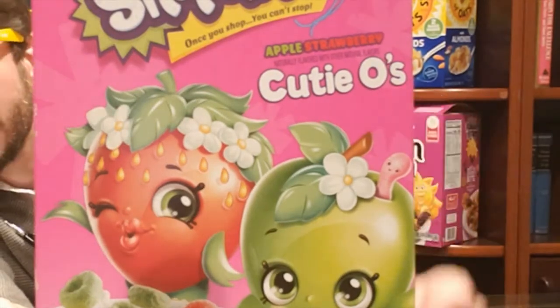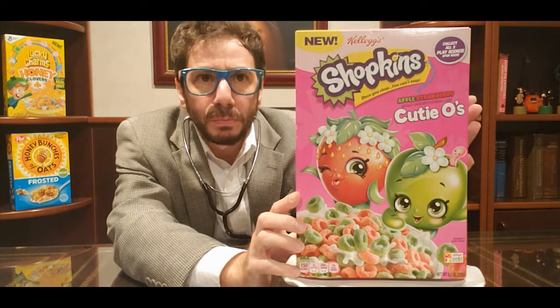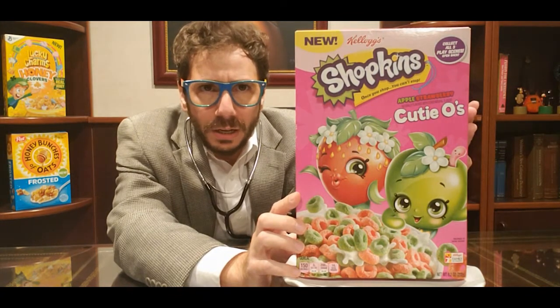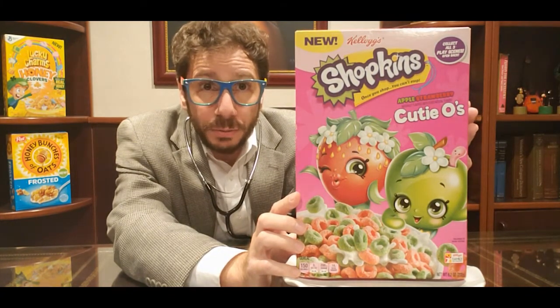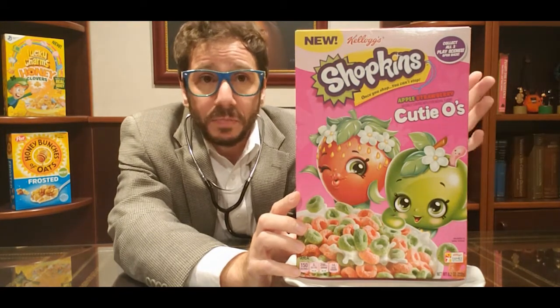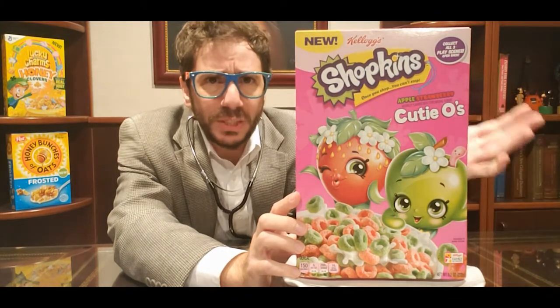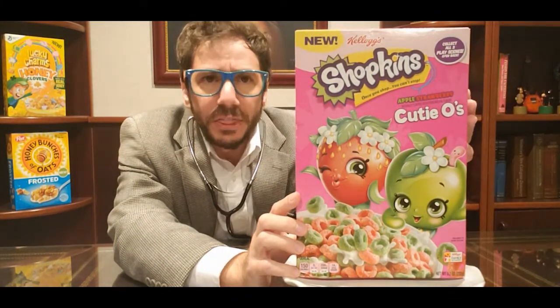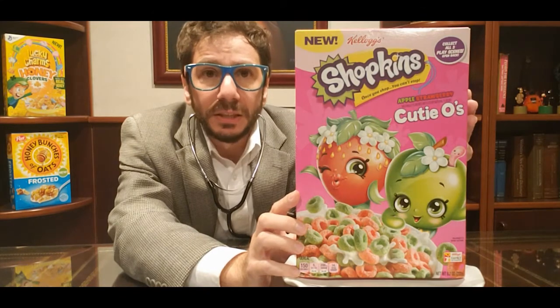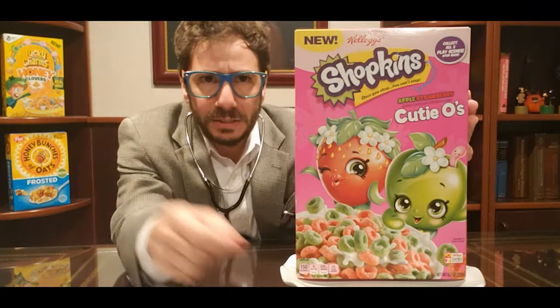And I have to say that this is the smallest font for the name of the product that I've ever seen on a cereal. The name of the cereal is almost an afterthought. They don't really care what it's called. They, and probably the buyers of this product, only care that it is Shopkins.